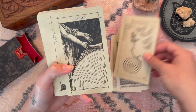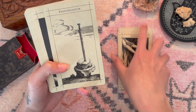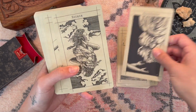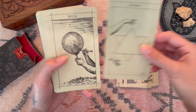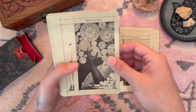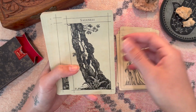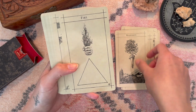Yeah, and the black and white, or I guess it's kind of like sepia in this, it matches so many tarot decks for me. It's just kind of an easy pick when I'm looking for some extra something in a reading, because aesthetically it's good to look at, and then these keywords are just really good. Gentleness, sageness, reawaken.